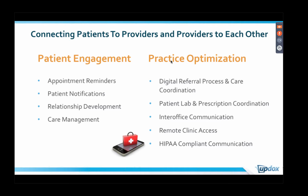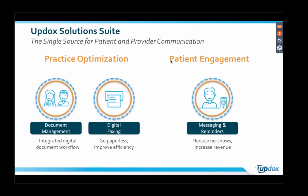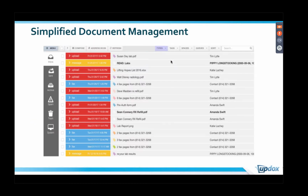Patient lab and prescription coordination, inter-office communication, remote clinic access, and just general HIPAA compliant communication, whether it's internal to your practice or external with your network. We do so through document management, so integrated digital faxing, which helps practices go paperless and improve efficiency across the board, and then messaging and reminders to reduce no-shows, increase revenue, and patient engagement.